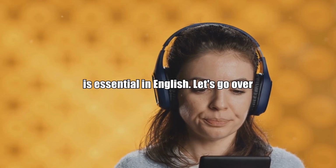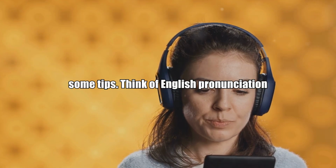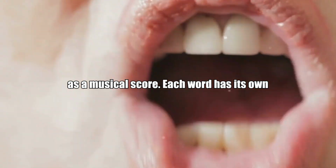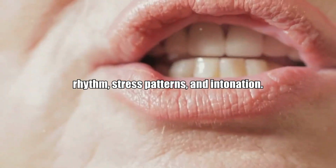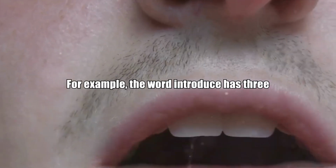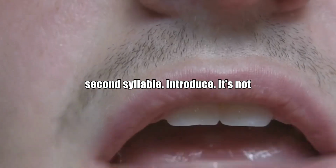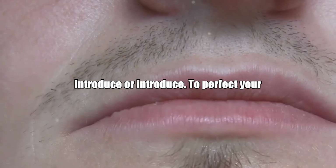Proper pronunciation is essential in English. Let's go over some tips. Think of English pronunciation as a musical score. Each word has its own rhythm, stress patterns, and intonation. For example, the word "introduce" has three syllables, but the stress falls on the second syllable. Introduce. It's not "introduce" or "introduce."